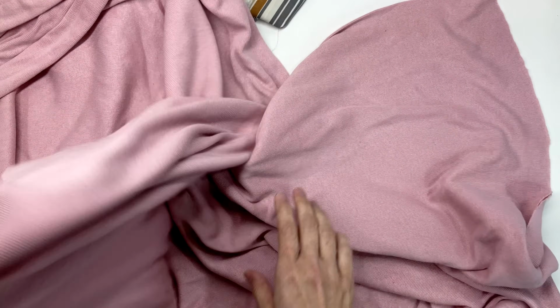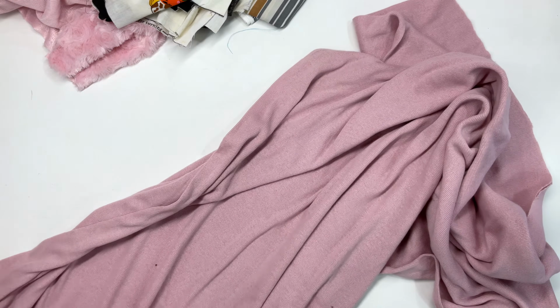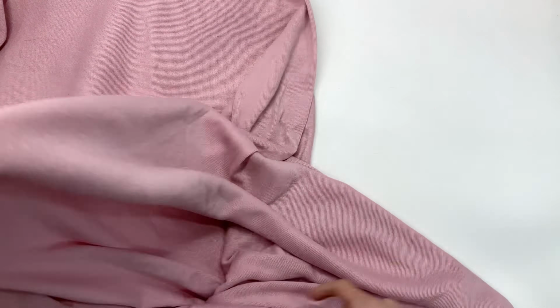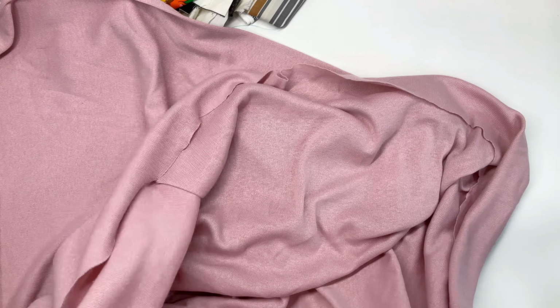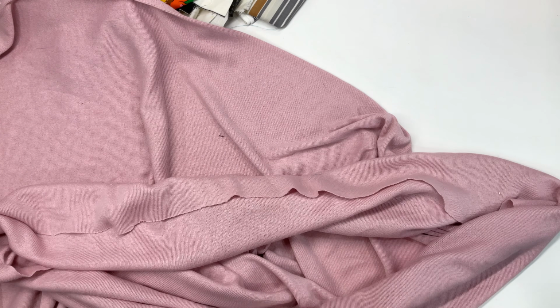Now this is a pretty nice knit in this sort of dusty rose color. And it feels like there's a lot of it. So let's measure it out. So it looks like about 3 yards. And it's knitted in a circle. Which I've gotten some other fabrics that are knitted like this. And I haven't quite gotten the courage to try working with them yet. But this one is such a pretty color, I may have to finally go for it.